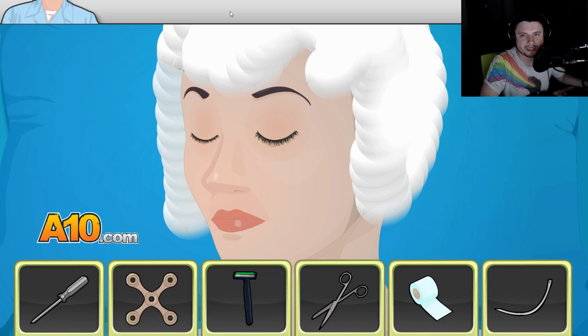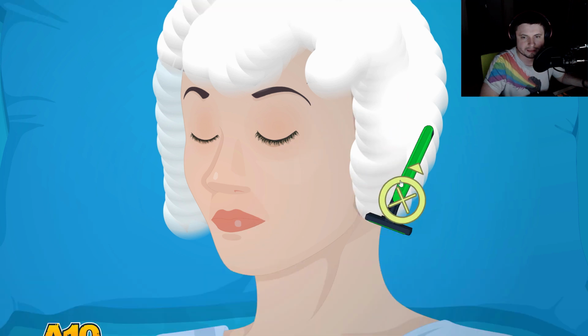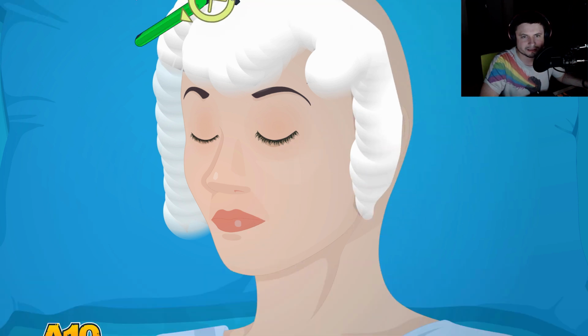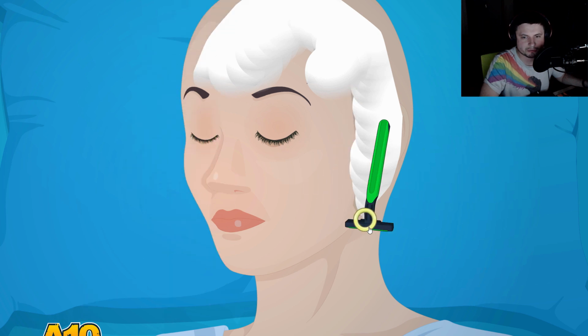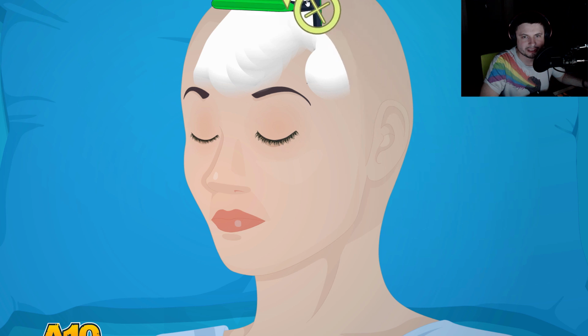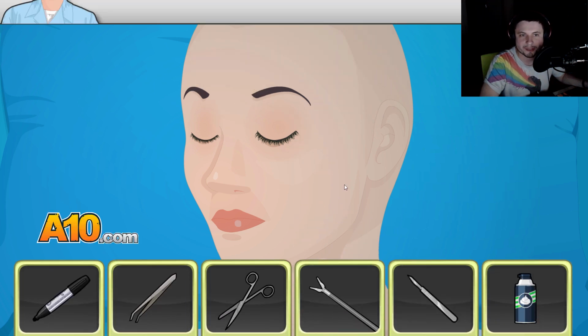Okay, now pick up the razor from the table and shave her head. All right, doing well. She's gonna wake up with a completely new haircut, something that she didn't expect would happen to her, and something that she didn't pay for.